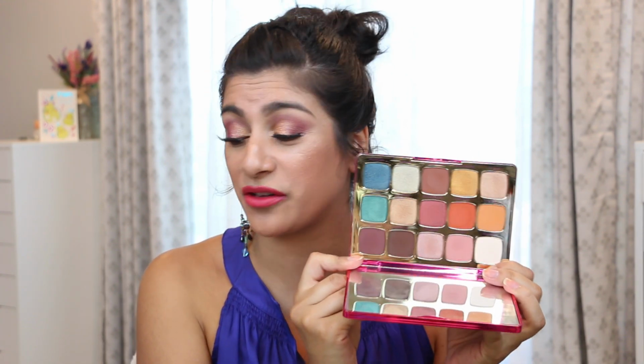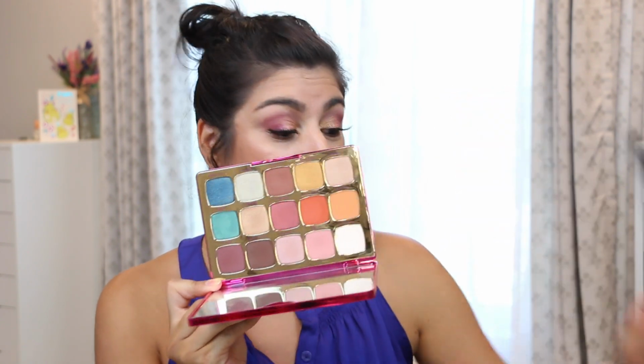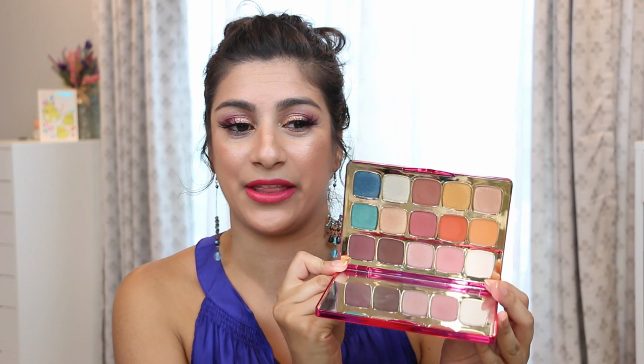This is the Unleashed palette. I again reviewed this last year. Oh my gosh, this is such a good formula. This reminds me so much of this one, and I said it in the review. These two are so different from their normal Tarte formula, and they're so much better, and I don't understand why they don't just keep this kind of formula in their whole line.